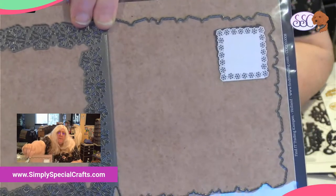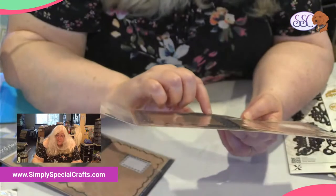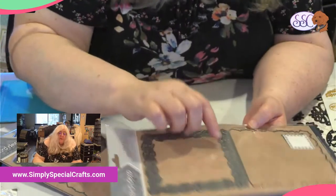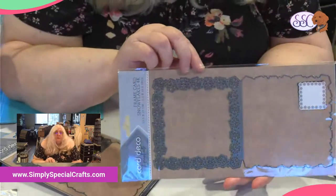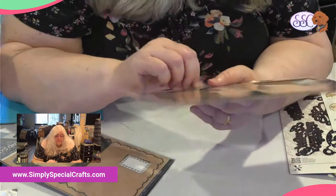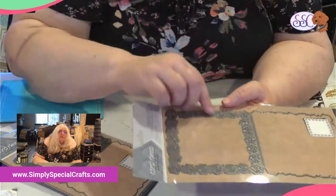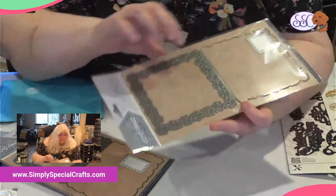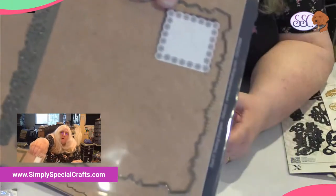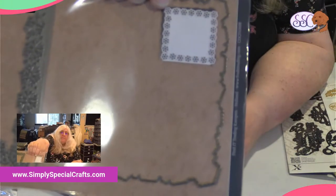Beautiful snowflake pattern. Once again, the cutouts are all in full pieces, so you can use those snowflakes as well. This middle section is not cut out. So what you're going to end up with is a border on your card that looks just like this, and all that usable space in the middle.